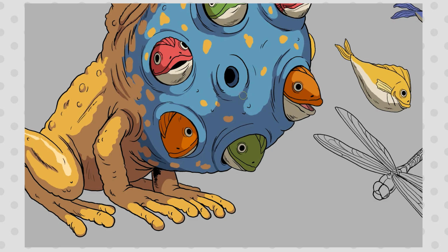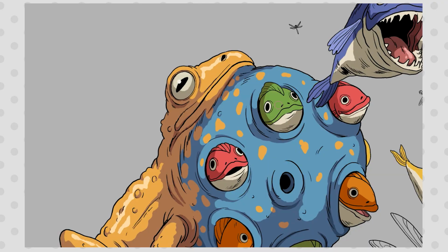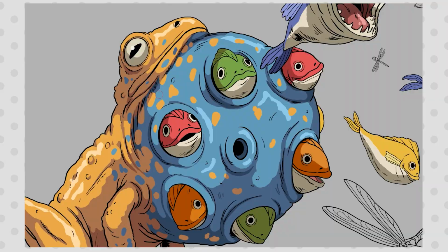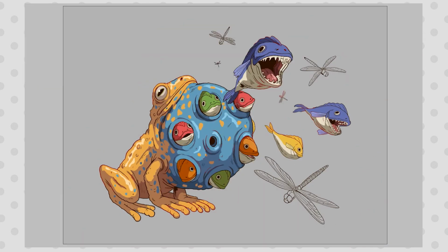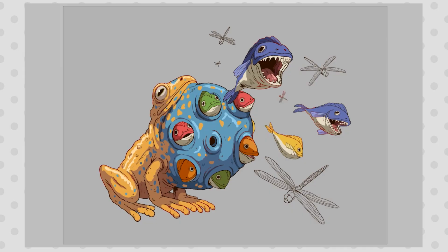Also, I didn't want this to look like a toy. I wanted them to look like real animals, like this could be a real species of frog. And because fish obviously need water to live, those pockets are filled with water. I also really liked the toy's yellow-blue color combination. I think it looks really pleasant, nice. So I definitely wanted to keep it.